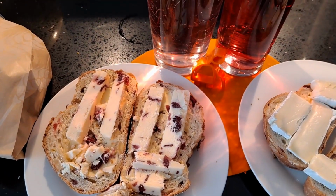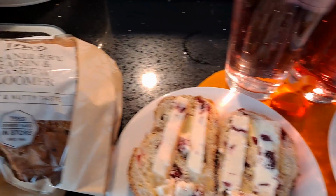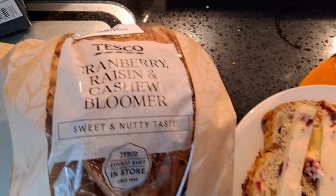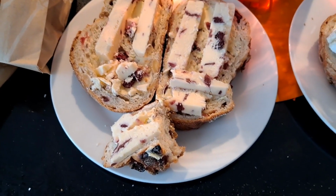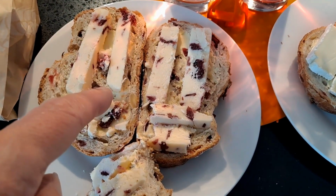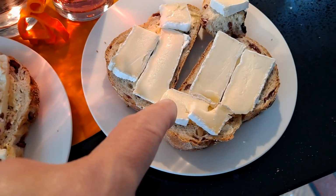Hi guys, midday snack, fruit juice, cranberry raisin and cashew bloomer and fancy cheese. I think that's Wensleydale and cranberry or something like that. That's brie on there.